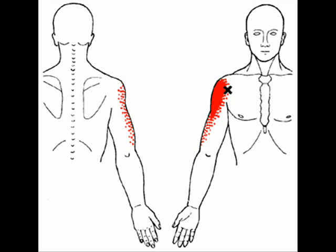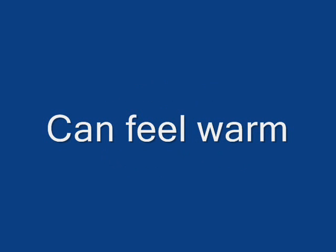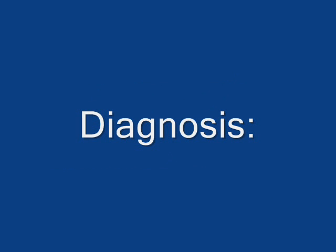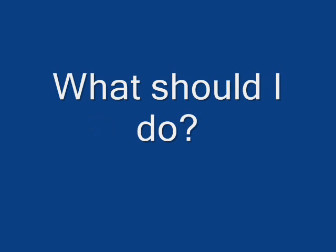Symptoms. Pain is usually at the front or side of your shoulder. You get discomfort when moving the arm, especially with overhead activities. Sometimes the shoulder will feel warm and you can get an aching down your arm. It can give an occasional sharp pain in certain ranges of movement. Diagnosis. Your GP or ideally a physiotherapist are best placed to diagnose the problem.